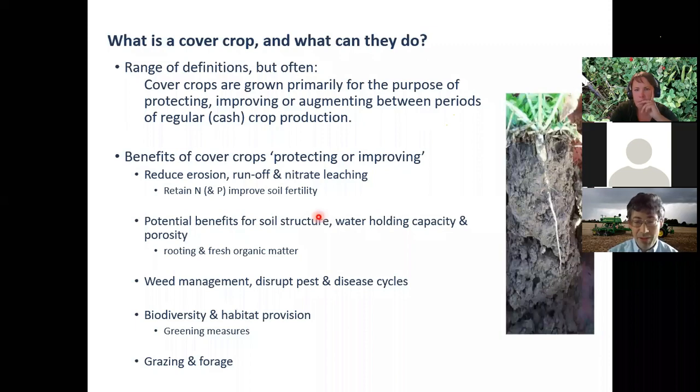And obviously there are a number of benefits that we can expect from them. There are very well-known, well-quantified measures in terms of reducing erosion, reducing nitrate leaching, and retaining nutrients within the soil. Certainly soil structural benefits with roots opening up the soil porosity, aiding water holding capacity, has been well proven in situations. There's obviously benefits from disrupting pest and disease cycles, potentially with weed management, although I think that can be a bit of a double-edged sword sometimes, depending on the situation. And obviously there's biodiversity and habitat provision as well through more diversity within our cropping systems.